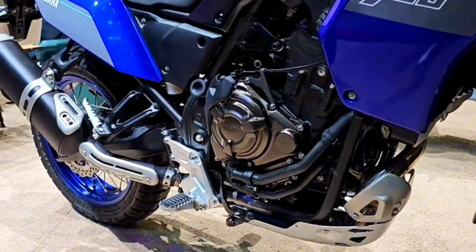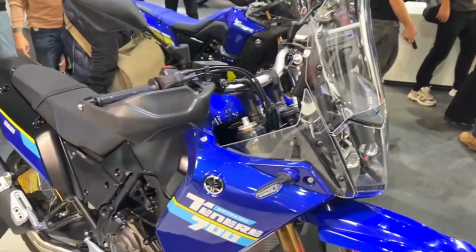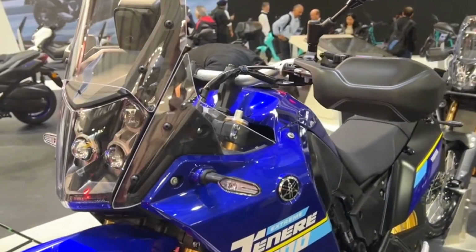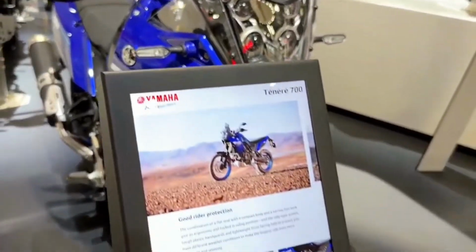MSRP starts at $107. Other 2024 returning Yamaha models include the Super Ténéré, the XT250 and the TW200. These bikes see no changes in the specifications for the new year.